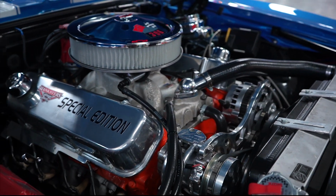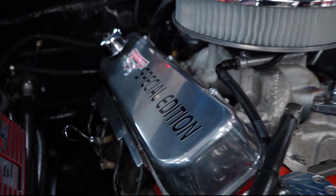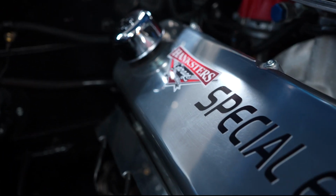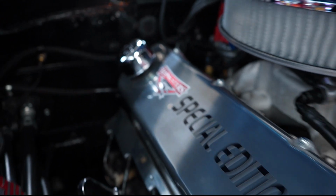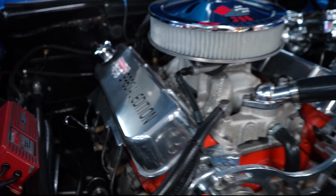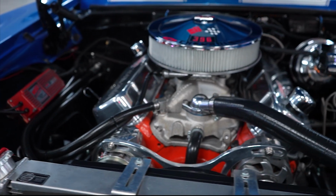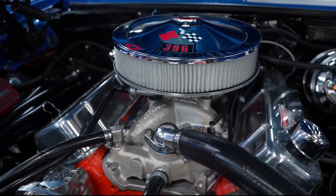So the Hanksters Garage valve covers, that's kind of a cool concept, going back in the day of like the Yenko build Camaros and special edition Camaros and Yenkos and Novas and whatnot. Kind of a unique feature for this car. Yeah, exactly. We're trying to build cars that have special features and can promote the garage for us. Okay, so pretty awesome looking under the hood.